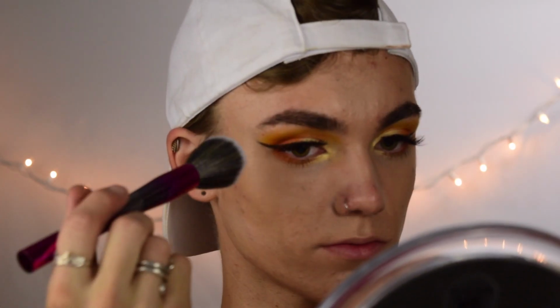Alrighty, so about 13 years later, we have the other eye complete and this lash like half on, which I'm honestly just going to have to deal with, because I've been trying for like 10 minutes to get this one lash on and it's not happening. Okay, that's a little bit better. Okay, anyways, so now we are going to apply some bronzer.